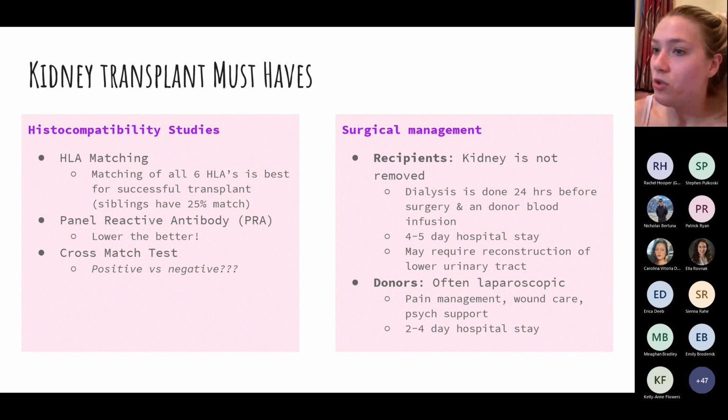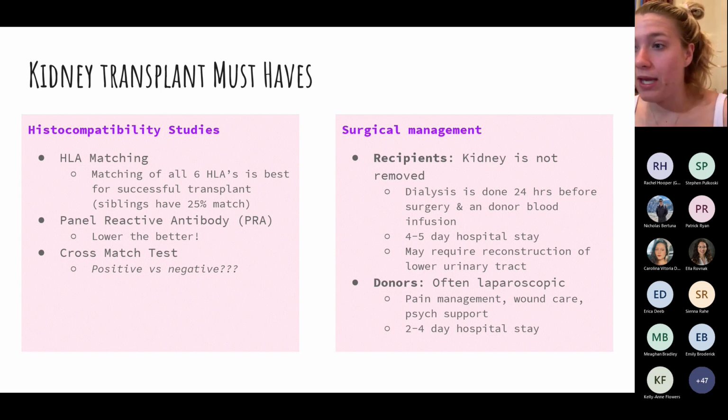And we also have to do this testing before the kidney transplant, as in when we're trying to figure things out, but also right before, within 24 hours before we actually do the procedure. We want to make sure nothing changed and everything's okay. All right.